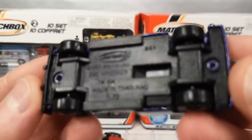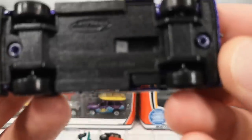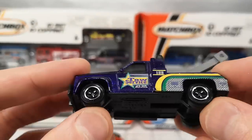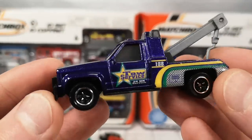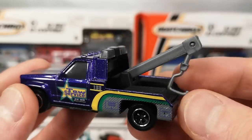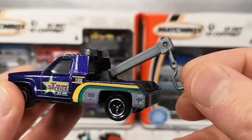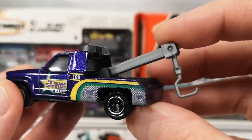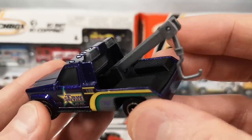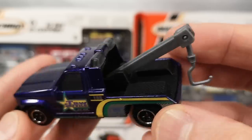The GMC Wrecker in a metal flake purple. Tow service, 24-hour service. Got the hook in the back that moves. And this goes up and down, so that's awesome. This works very well to actually tow a Matchbox car with it.